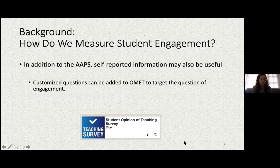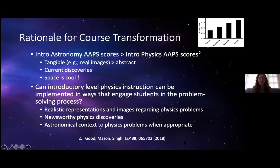But before I get to those things, just to recap what the rationale was behind the course transformation and what was actually done. In previous research, I was able to find that introductory astronomy students on average at the University of Pittsburgh score higher on the AAPS survey compared to introductory physics students. And when I conducted student interviews, especially with students who had taken both the introductory astronomy class and the introductory physics class, I was able to uncover some reasons that they identified for why they found introductory astronomy to be so engaging.